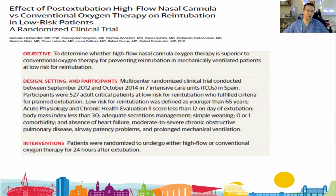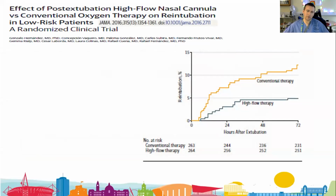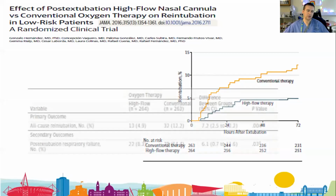In 527 patients involved that were low risk for reintubation, proceeded to be extubated as planned and then went on to either high flow or conventional oxygen therapy, there were quite profound results in terms of reintubation rates. You can see on the graph on the right that those in the conventional therapy group were at much higher chance of needing to be reintubated compared to the high flow therapy group. Considering this is a very low risk group, that was quite a marked difference between the two.